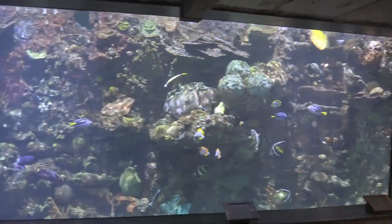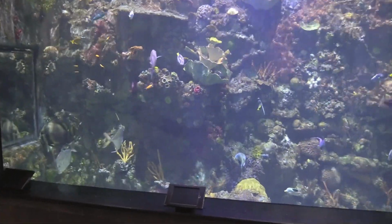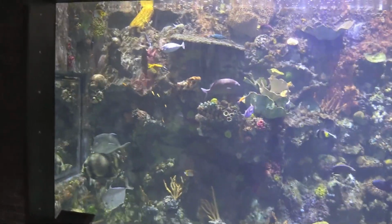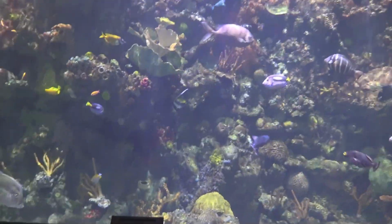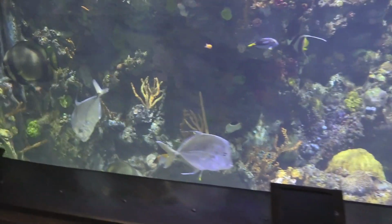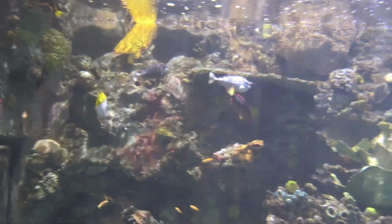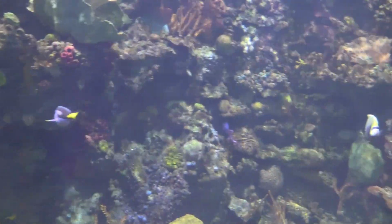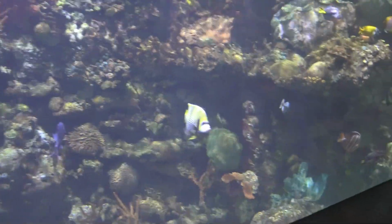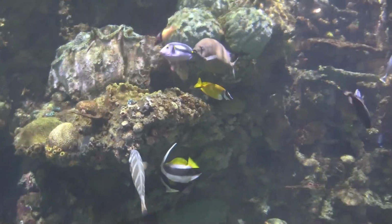This tank is phenomenal. Again, their signage boards are not working, but I do see some blue tang. Multitude of different sized fish. There's some yellow tang also.